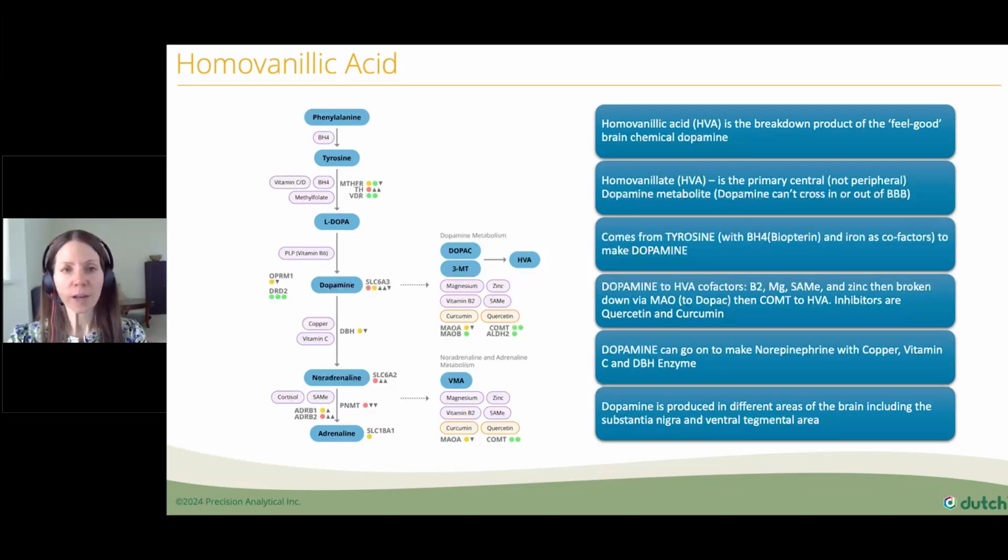HVA is a major metabolic product of dopamine, serving as an indicator of dopamine metabolic activity, which is really important in the diagnosis and management of conditions that are dopamine driven, Parkinson's, for example. And schizophrenia is also a dopamine driven disease state. And HVA can provide insight into the functional status of the dopaminergic systems, helping in assessment and diagnosis of what's happening and monitoring potentially of treatments.